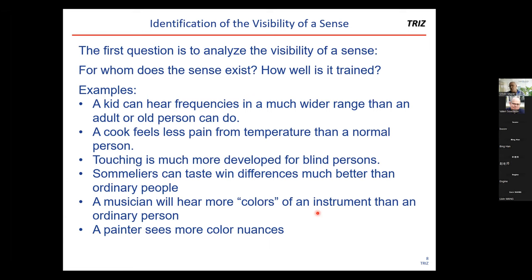You see, for example, a cook also feels less pain from temperatures than a normal person because he's much more used to it and his body has adapted to higher temperature. Touching is more developed for blind persons. When they're feeling a face or whatever, I cannot do that. If I'm tapping a face, I could not tell you who it is, but the blind can do it because they're much more trained and sensitized for this.